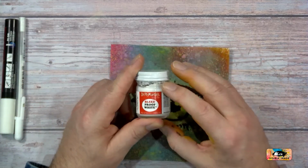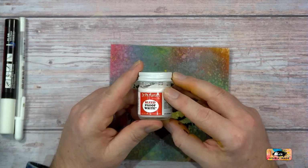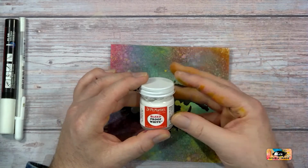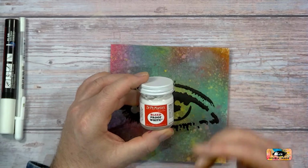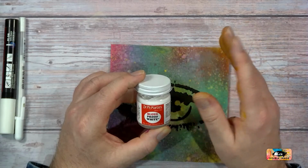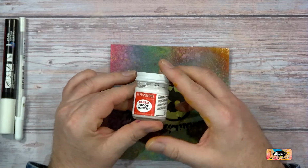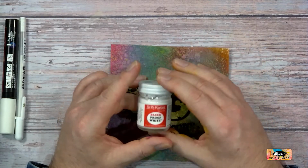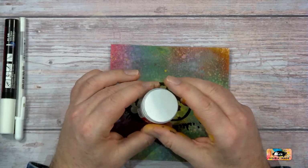Now this has been around for years and years. It basically came from the comic book industry, where obviously they're working with black and white most of the time, and they need to make sure, especially when they used to do lettering, that the lettering bubbles didn't show any second generation when they're printing them. So using the bleed proof white just masked everything off, and when they've scanned it in for printing, it looks absolutely amazing. So if you don't have bleed proof white, you should get some.